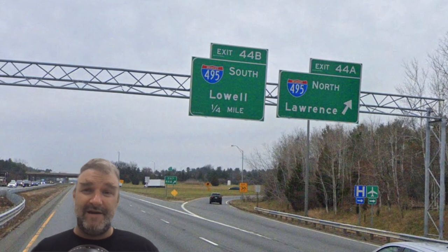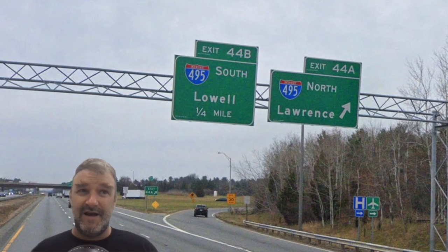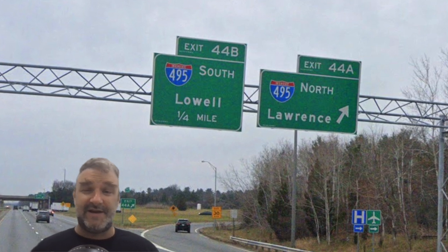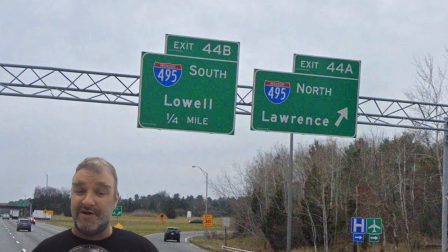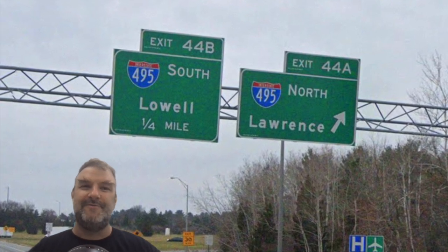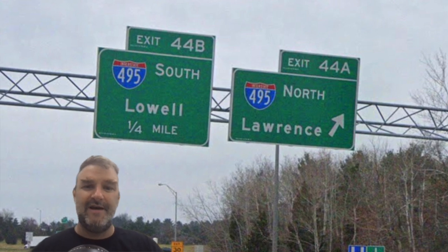Lawrence was named after Amos Lawrence, and then his son, Amos A. Lawrence, is who my hometown is named for. He was the founder of Lawrence, Kansas, and my alma mater at KU, so fine with Lawrence being on the sign there. And 495 South Lowell also makes sense. Lowell's a fairly big city. Signing that, especially on a 3-digit interstate, A-okay.